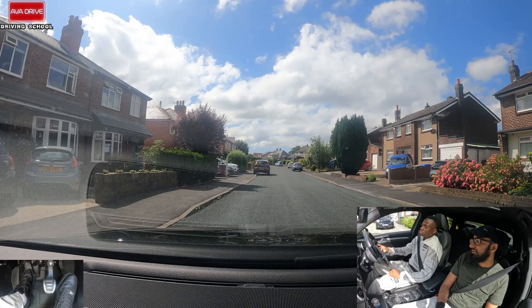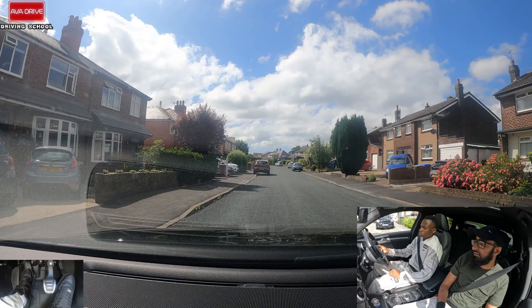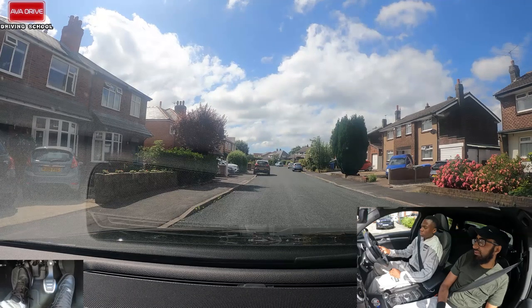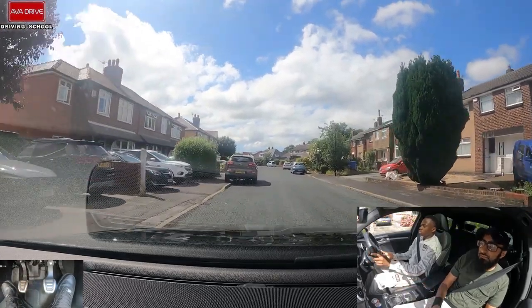So you're going to give a little bit of gas and try and move it off again. Clutch a little bit higher. A little bit higher. A little bit higher. There's the bite. At that point, you've got to release it slowly. A bit to the right.